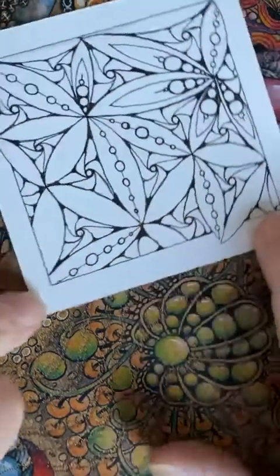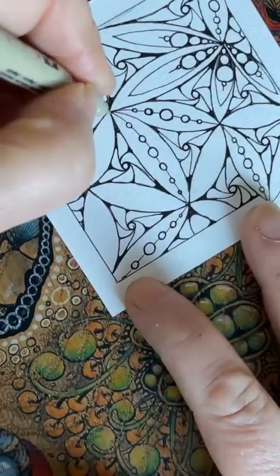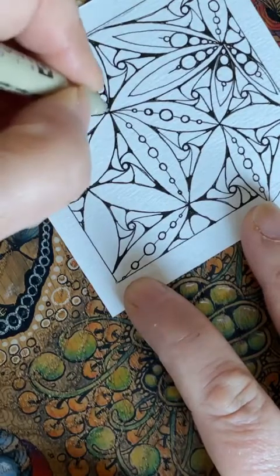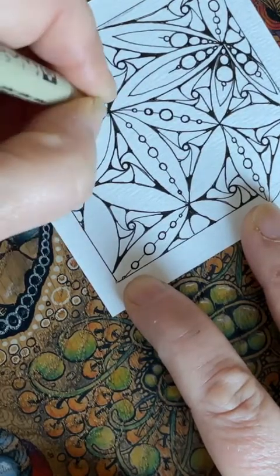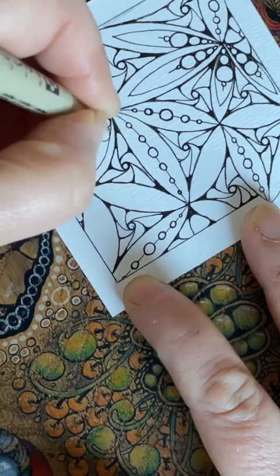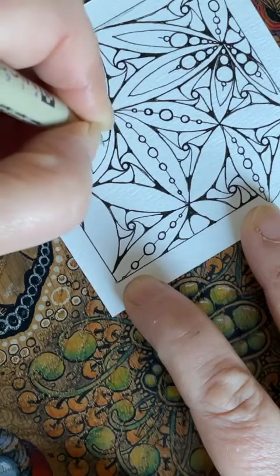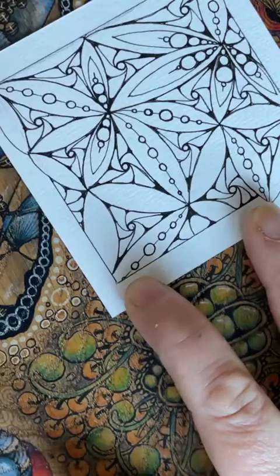So if you feel that you need to actually have, you know, more or less of these bubbles, then go ahead and you do what suits you and what suits your tile. There we go. Just see, just filling that bubble in. I'm just going to add one, come a little. There we go.